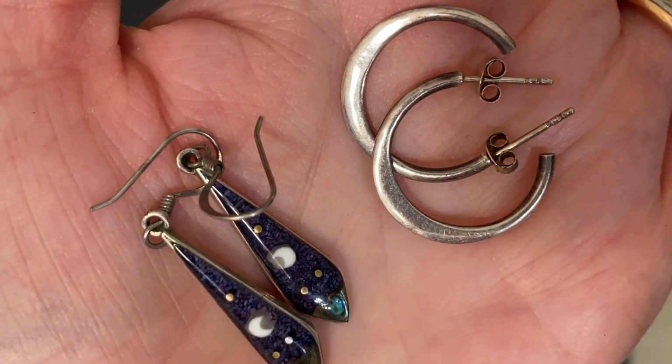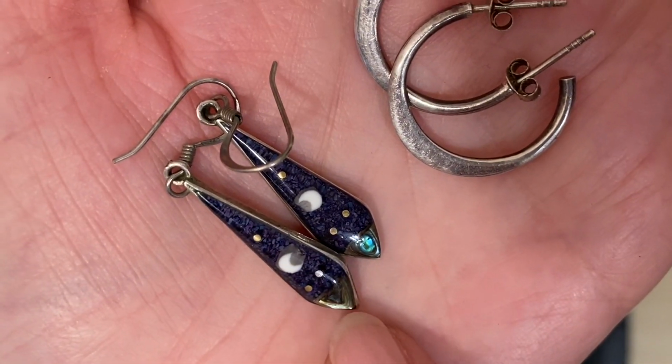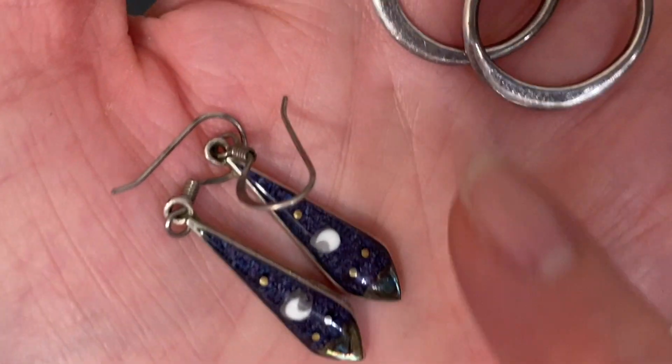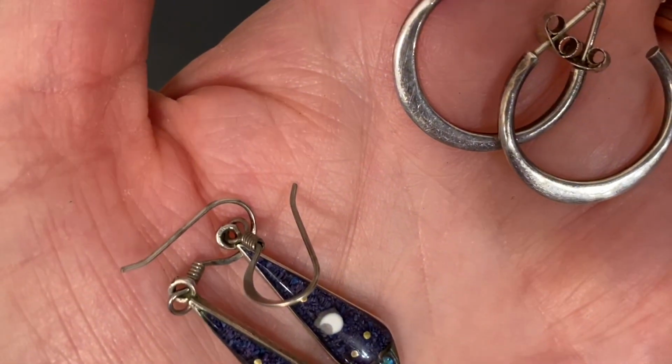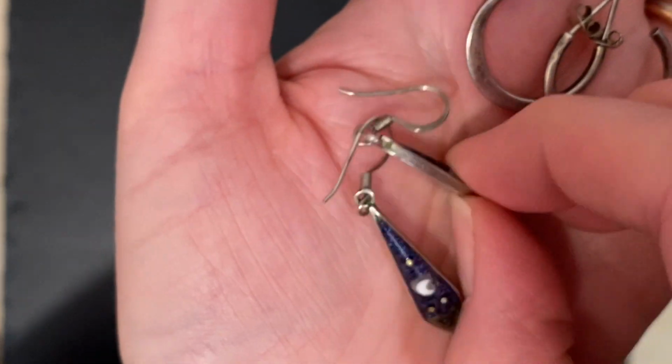But I just fell in love with these. They've got paua shell at the bottom and then resin. There's something purple in the background. I have a really similar style pair of earrings that are big moons that I bought in the late 90s as a teenager, and they're just too heavy for me to wear now. So I thought I might have these ones for myself.